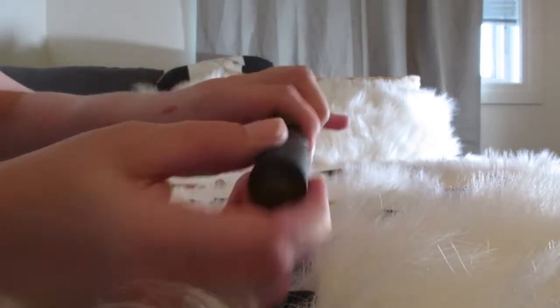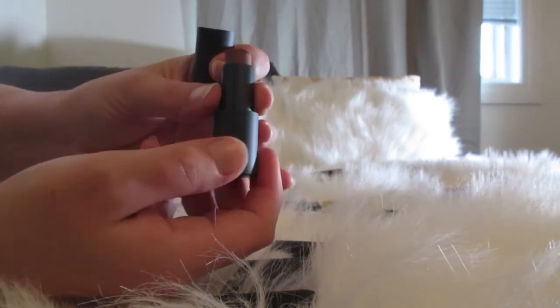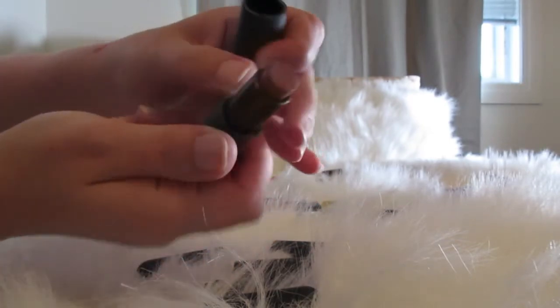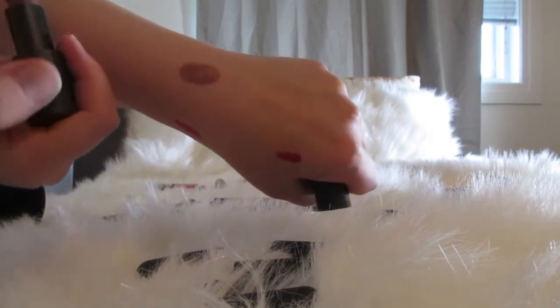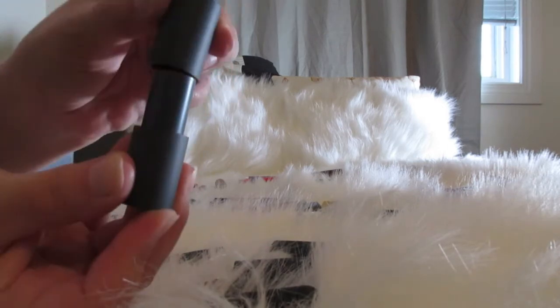And the next shade I have is Cashew. And this is the multi-stick. You can use these as blushes or eyeshadows or lips. I use these as lipsticks. It's a nice neutral coffee brown. I'm going to put my browns over here in the middle of my arm. This one's beautiful. It's staying. And they have a nice little magnetic cap.